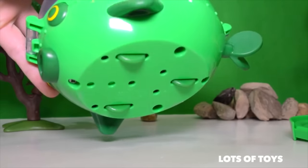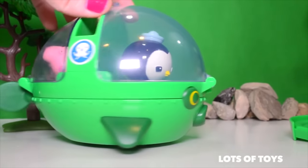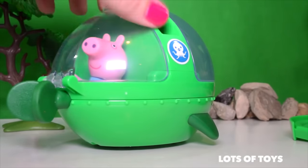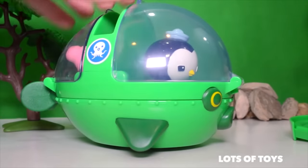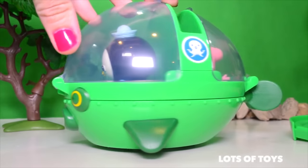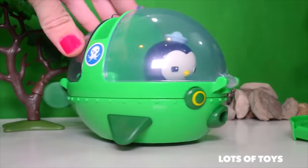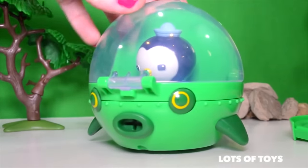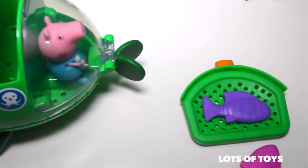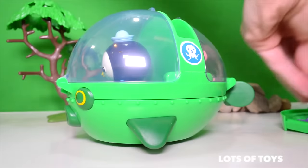The vehicle includes wheels on the bottom. And can you guess what shape this vehicle is in? What shape does it remind you of? I'll give you some clues. There are fins and a tail in the back. And yeah, of course, it's a fish-looking vehicle. So it's definitely modeled after a fish. It's really easy to maneuver. There's a place at the top here for this net that belongs with the vehicle. Peso uses it to rescue some fish.